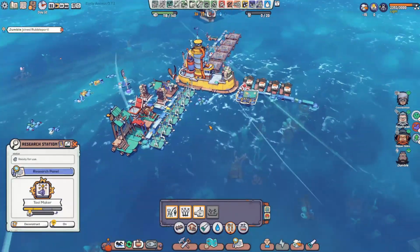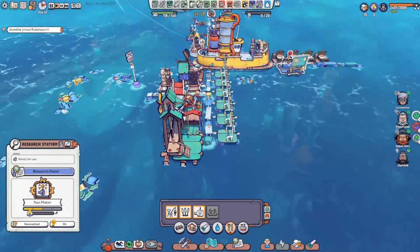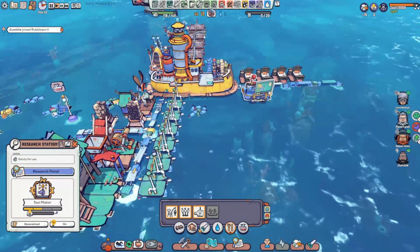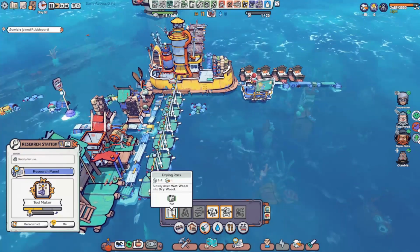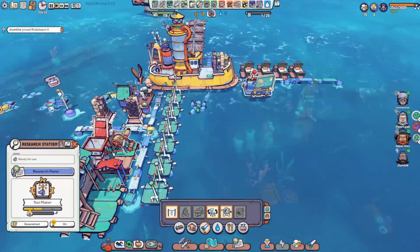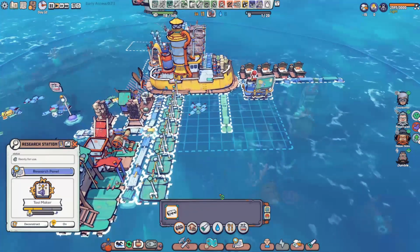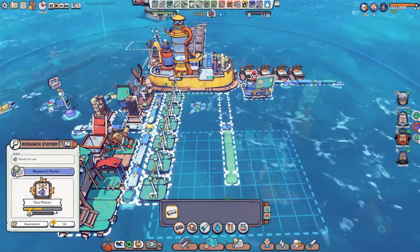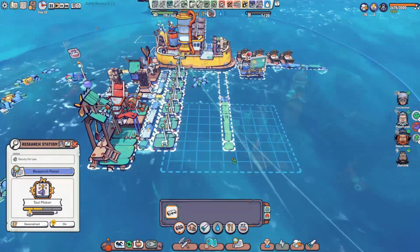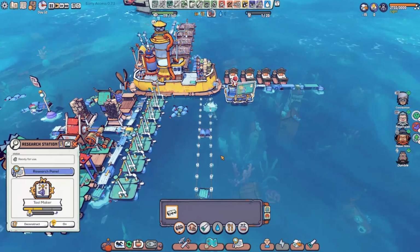We need to start doing a little bit better with organization as well, I think, because right now we're running out of places to put things. But as we get more research done and we get to the point where we can do things like larger drying racks, we can get rid of some of these, and that will help us for sure. But I think what I'm going to do is start another row that goes like this, so we have somewhere to build coming out here. That'll be good for now. That'll give us something to work with.